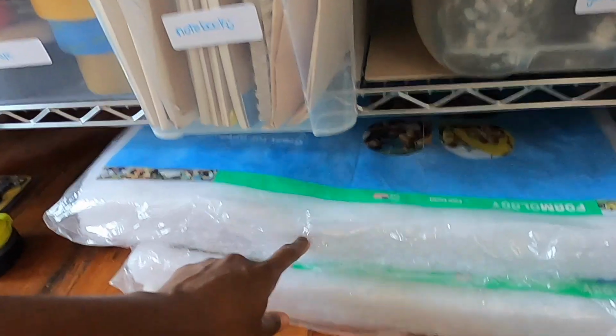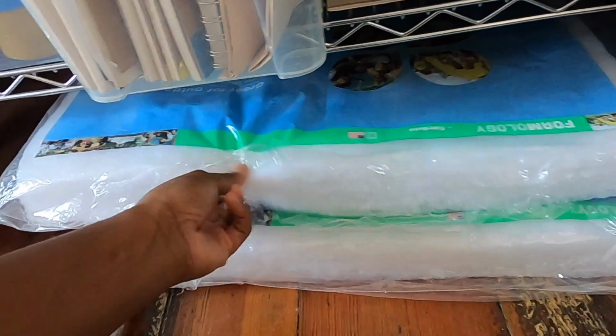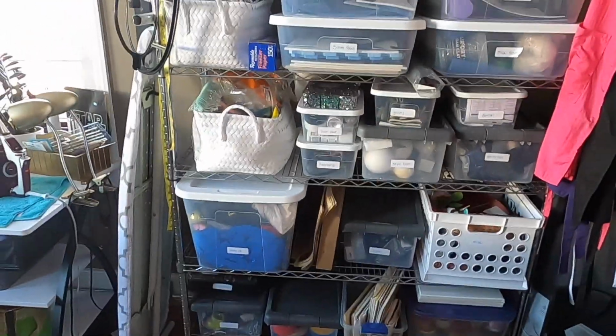And then these are some pieces of foam. They can't fit anywhere else. It's that foam that you use to make cushions and things. That is under here. And then that is this shelf. This might be a long video.